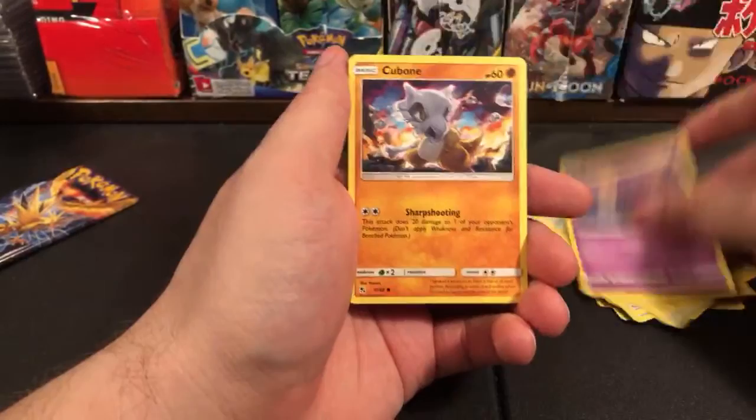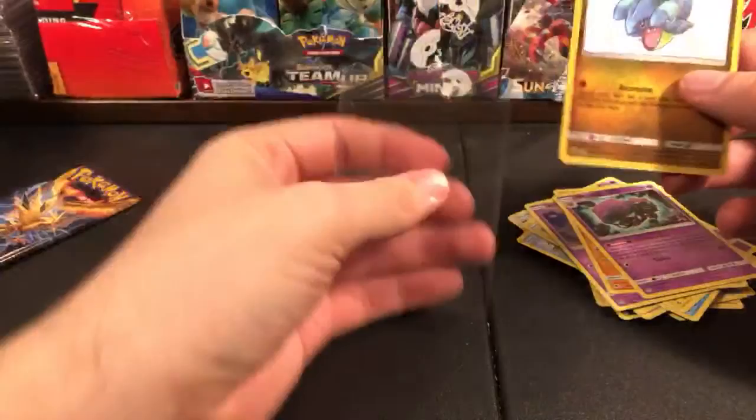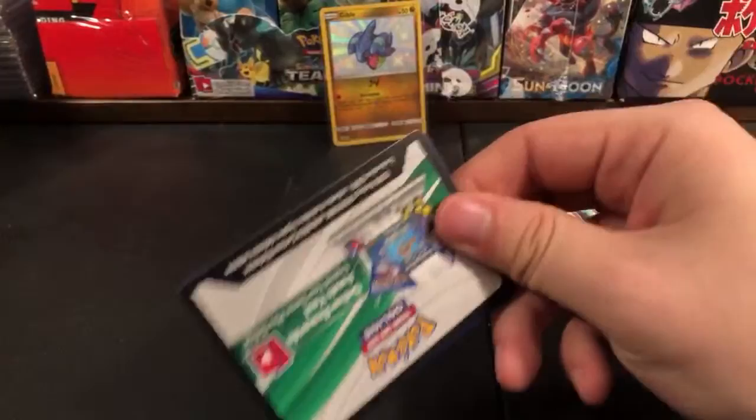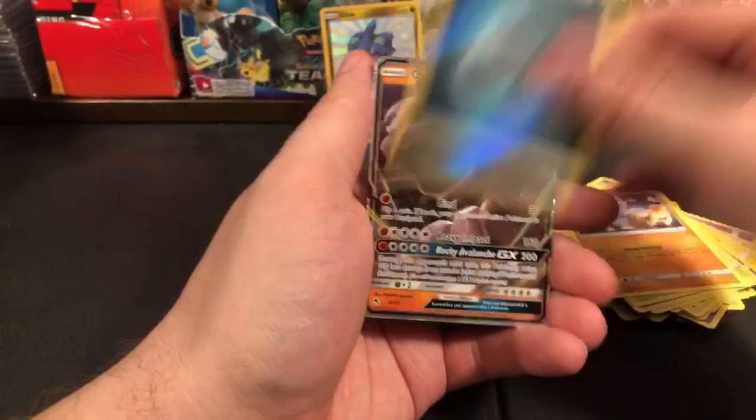Where are penny sleeves? Here they are. I guess I moved them off the table too. All right, so we're pulling the shiny Gible. Next card. Next pack. 3, 4. Whoa. Last day Jeff. Will there be carding today? We'll have to see.